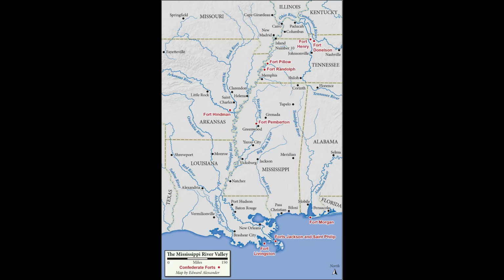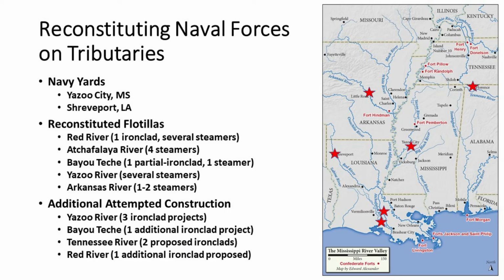On the Chatelain River, there are several wooden steamers, survivors of the New Orleans campaigns, that are going to be posted there, as well as on Bayou Teche, where they are going to try and build another ironclad warship to maintain control of southern Louisiana. On the Yazoo River, they're going to build 3 ironclad warships from scratch. None of them will get built completely, and we'll see that happen here in a minute.